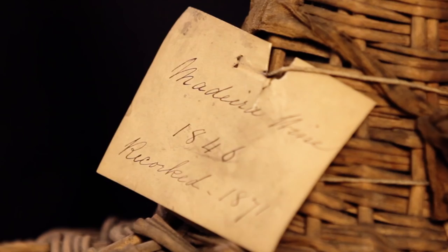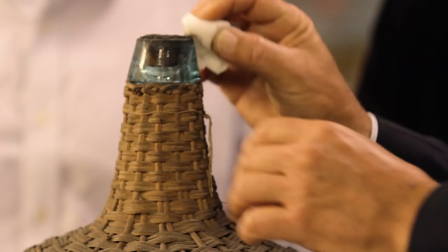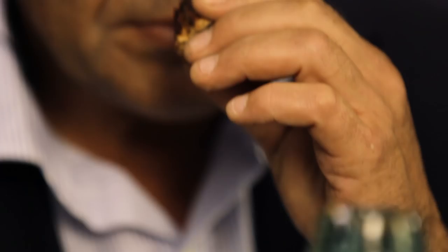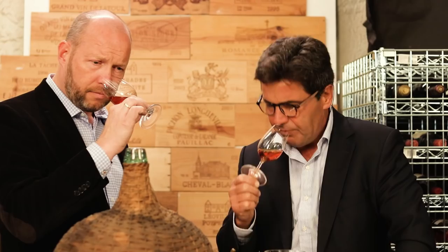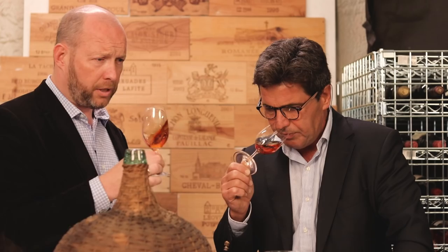To find those demijohns here in America from the mid-19th century is totally unique. Today we're going to look at those demijohns and look at the corks, open them to try and taste. It's very rich, it's more concentrated. Exotic woods. Even some passion fruit in there.